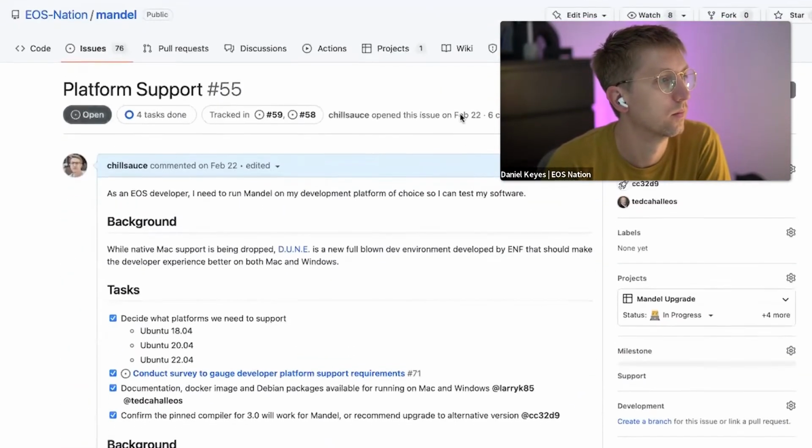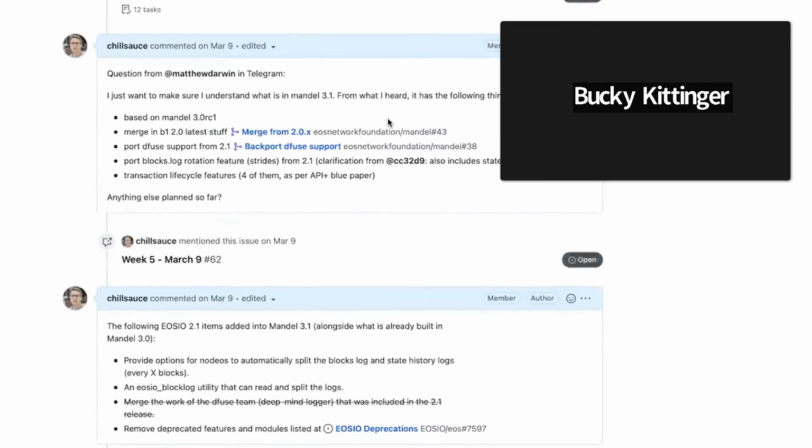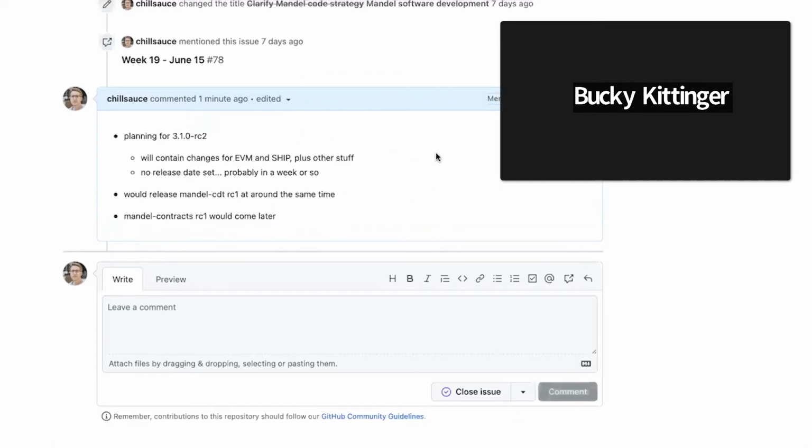Beauty. In terms of where things are at with the EVM stuff, it's in review, and I'm hoping to get that done. Everything should be passing. I haven't gone back and looked at the tests today, but I went in and fixed all the unit tests and everything, hopefully. Excellent.